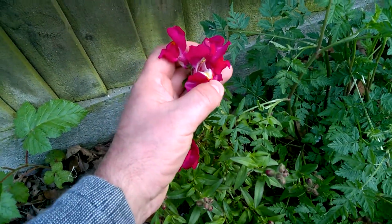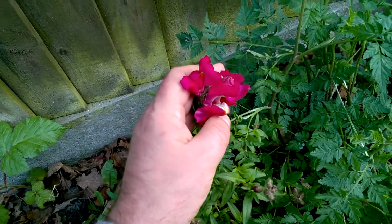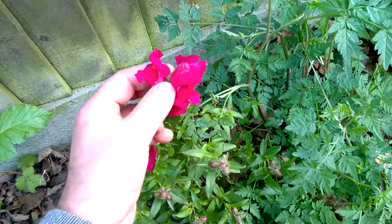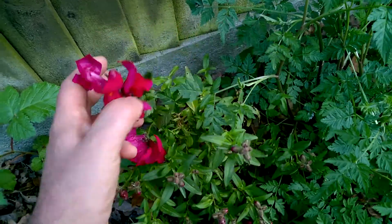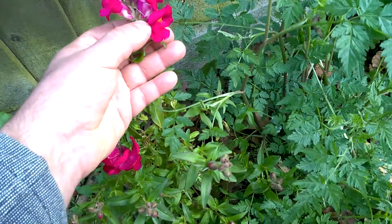The lower part of the flower opens like a mouth, which is where they get the name snapdragon, I'm sure. And if you squeeze them in a particularly careful way, sometimes you could get them to animate almost as if they were talking. Let's see if we can do it with a slightly more mature flower there.